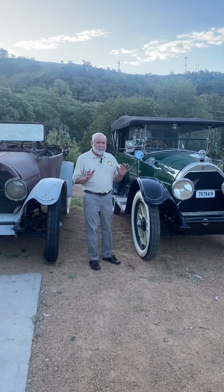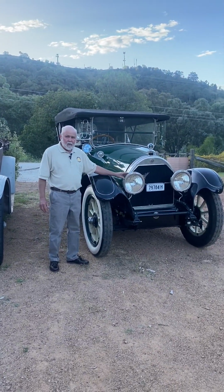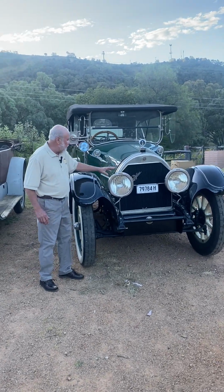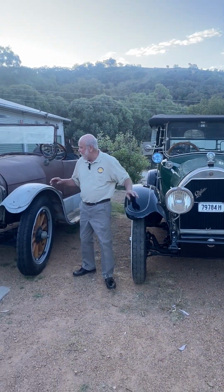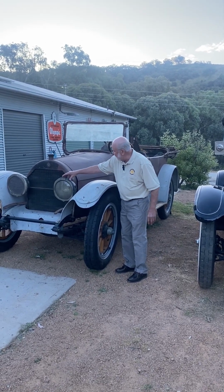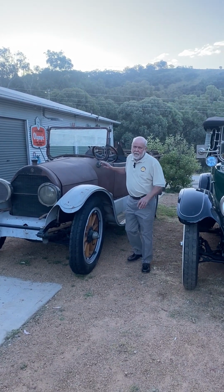The first difference, and it's the one I'm always asked about, is the bright work on this car. The early photos always show bright work on the radiator surround and on the headlights, and for that matter on the windscreen. If we look at this car here, we'll see this has got black headlight surrounds, black radiator and black windscreen. So that's a difference.